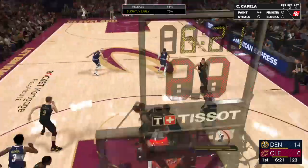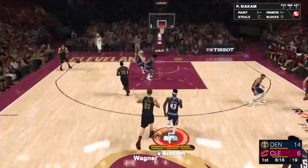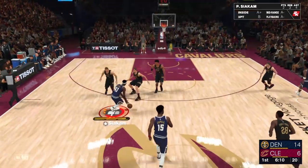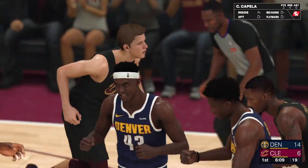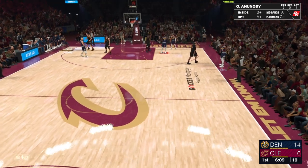And Siakam, no good on that one. You know what you love seeing from Pascal Siakam is his confidence continuing to grow. And Kevin, especially when it comes to scoring. Pascal understands how valuable he is to his team and how much they lean on him to step up on that end. I mean, that's a tough break for the D. I mean, he took the hit and drew the whistle.